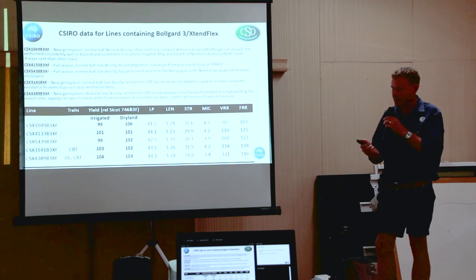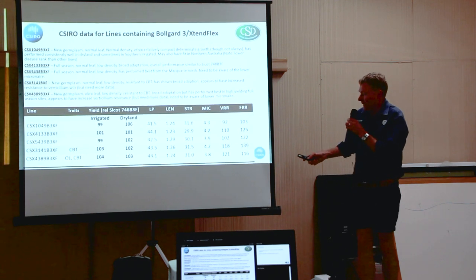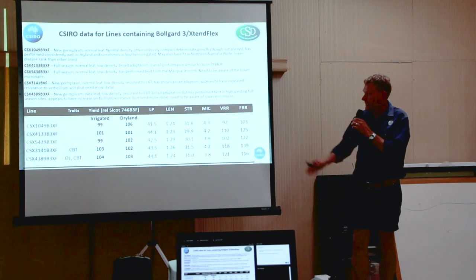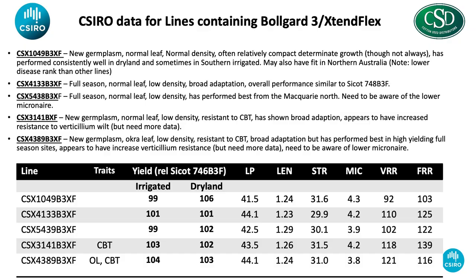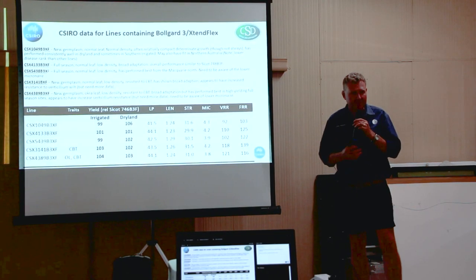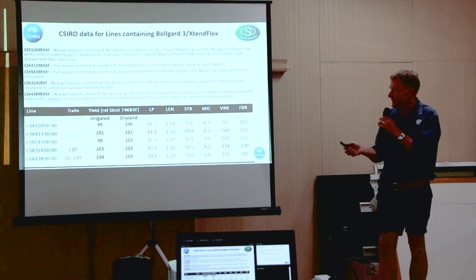The peak of them in dryland systems is at 1049. If you just have a look at this table here, you'll see the 1049 isn't typically quite as good under irrigation, but it has performed particularly consistently under dryland and across a range of different seasons. There have been seasons where it's been 2.5 bales up to about 7, and it has been very consistent across that range of seasons.